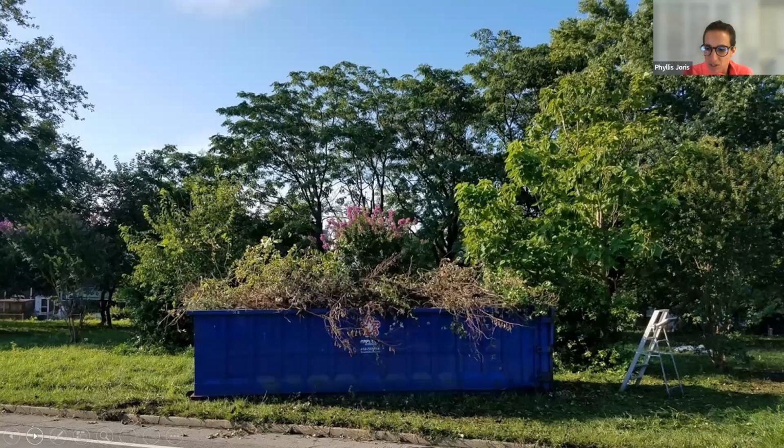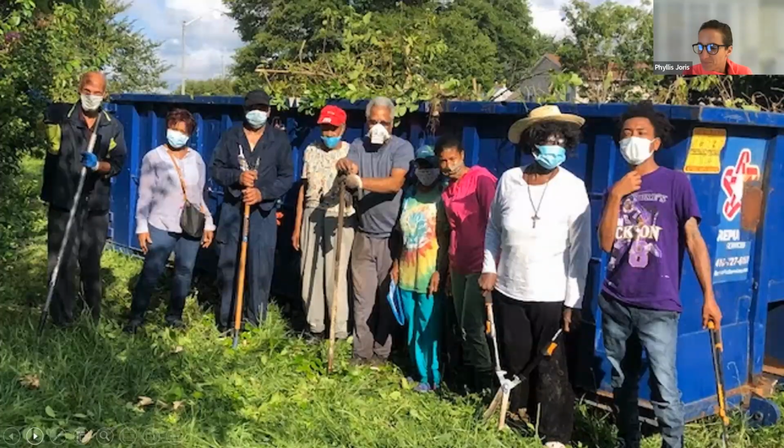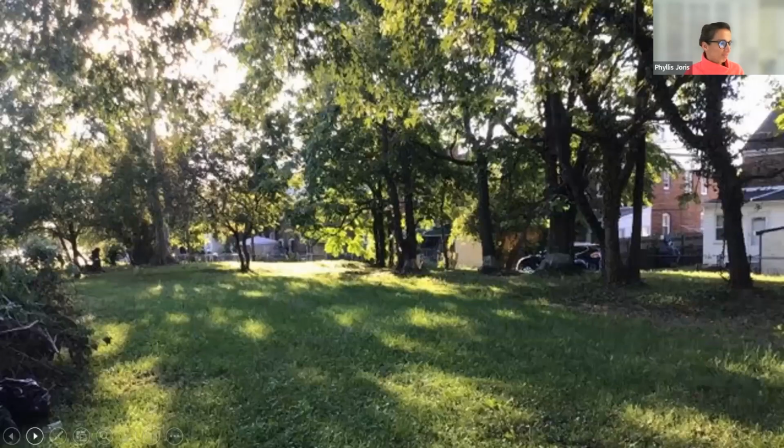So we bring in a huge dumpster and a bunch of volunteers. These are some of the neighbors who cleaned up that morning. And then this is not the best photo, but this is what it looked like after cleaning up.